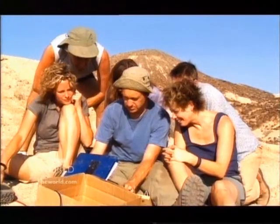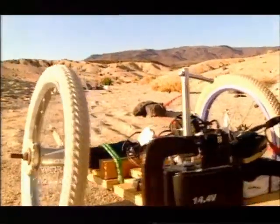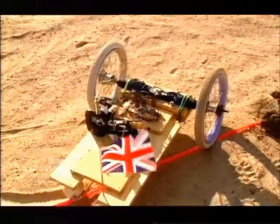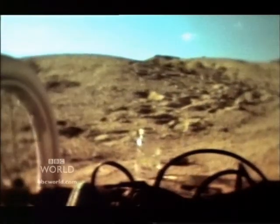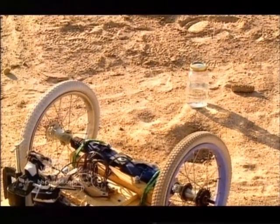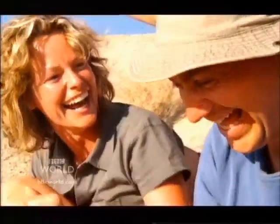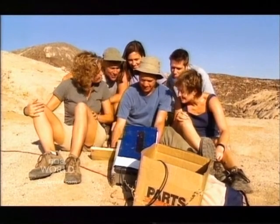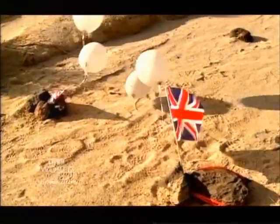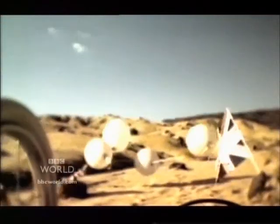A flag! Yes. Oh, beautiful. That's moving. Beautiful. Oh, what's that? Is it water? So the rover has found water. Yay! It's just a load of balloons dancing around. Don't you think that could give you a hint? Balloons, a flag. Finish line. Again. Nearly there! Come on, Jonathan! Come on!